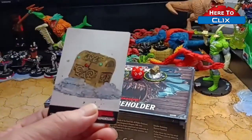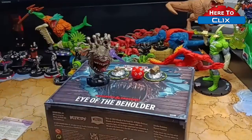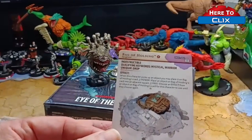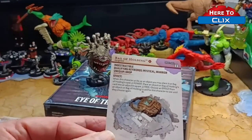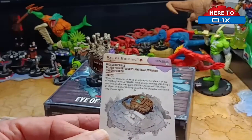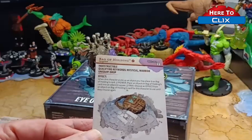You've killed something and now you're looting the body, and then you get this treasure chest. But since it's not terrain, it can be picked up by anyone. The second object is a piece of equipment, the bag of holding. Indestructible. Qualifying keywords are mystical and warrior. So anything mystical or warrior can equip this as free.